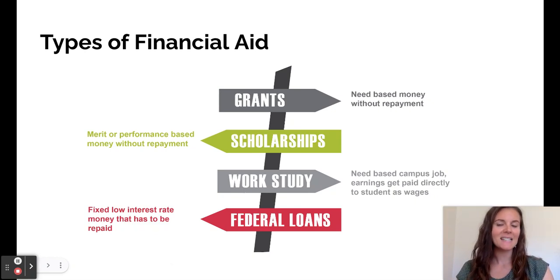Hi, next let's talk about types of financial aid. So, this visual here on the screen is a nice overview that we're going to go into a little more depth on. When we talk about financial aid, we're talking about four major sources of funding to pay for your schooling or to pay for your cost of attendance. Those are grants, scholarships, work study, and federal loans.